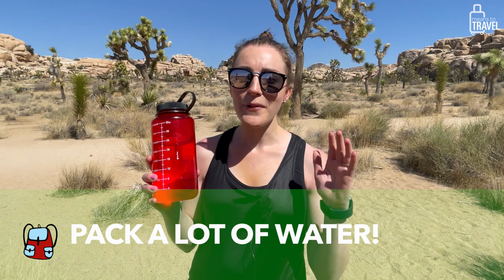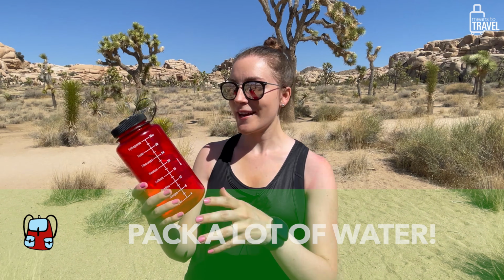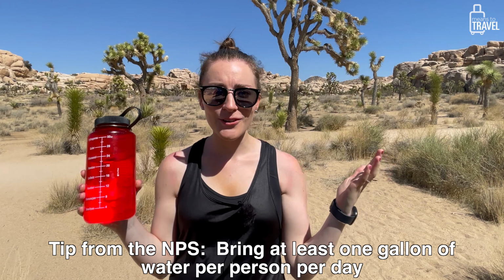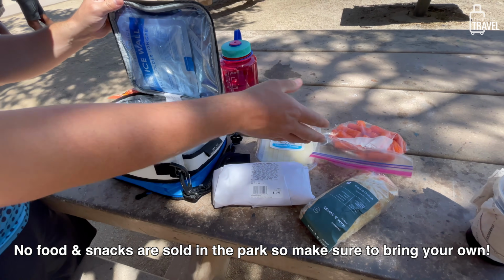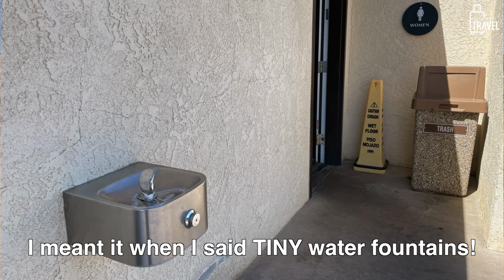The absolutely most important thing for you to bring with you is water, and lots of it. My husband and I both brought these 32-ounce water bottles with us, and we've already had to refill them after only being here for a couple hours so far. So you go through a lot of water here in the desert, and you want to have a ton with you, a lot of backups. There's not really water available very much around the park. There's tiny little water fountains here and there at certain of the restrooms around the park, but definitely bring water with you.